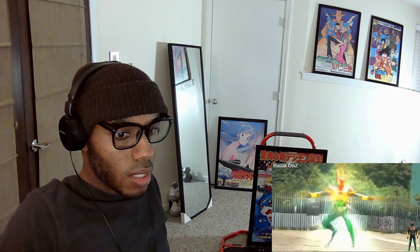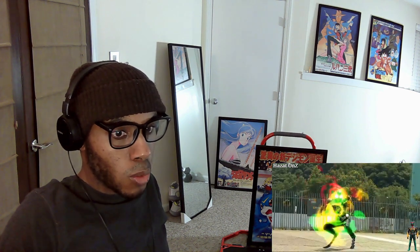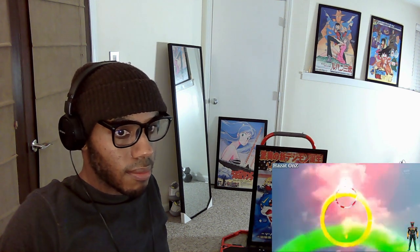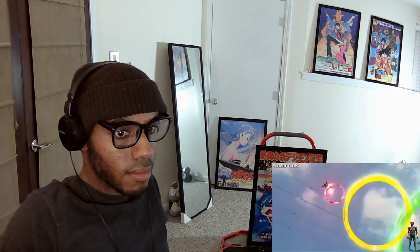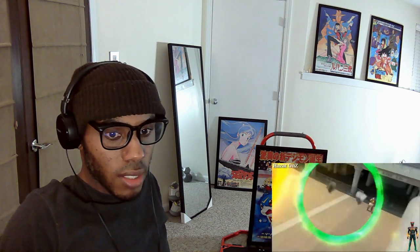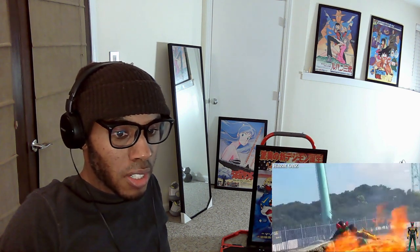Scanning charge! Oh, he's got those Oscar Pistorius legs. Yeah, I don't care for the way this looks. Just a very uneven quality of these things. Some of them look pretty darn good, and some of them just don't.